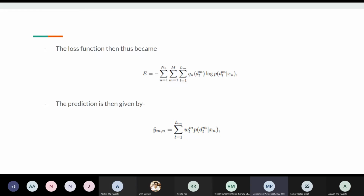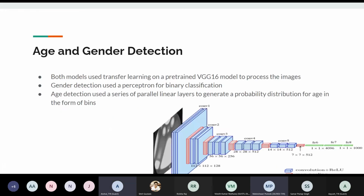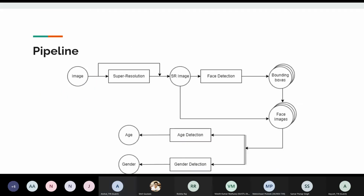Can you go back again? The whole pipeline, do you have it somewhere? Yeah. The image super resolution, then face detection with bounding boxes, and from those bounding boxes the face images are obtained. The gender detection is a classification problem, right? Yeah, it's a binary classification, and we have trained a separate network for that.